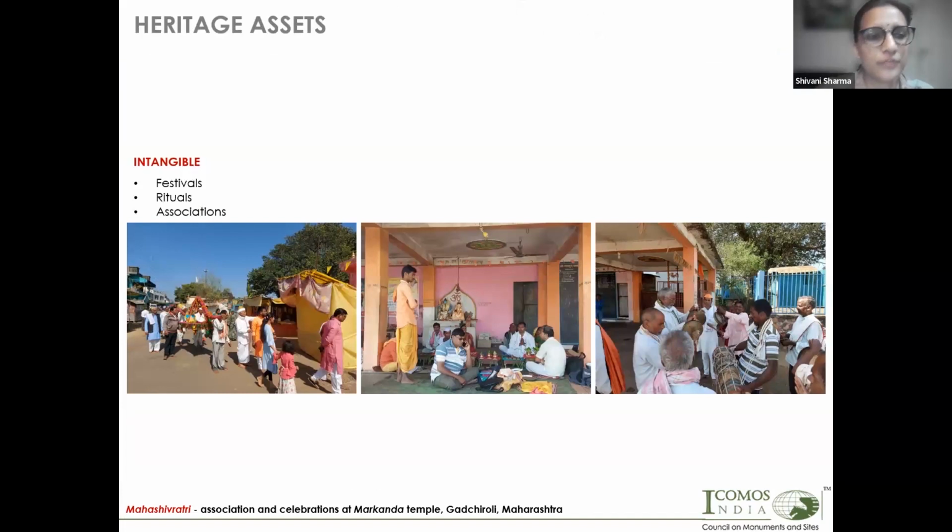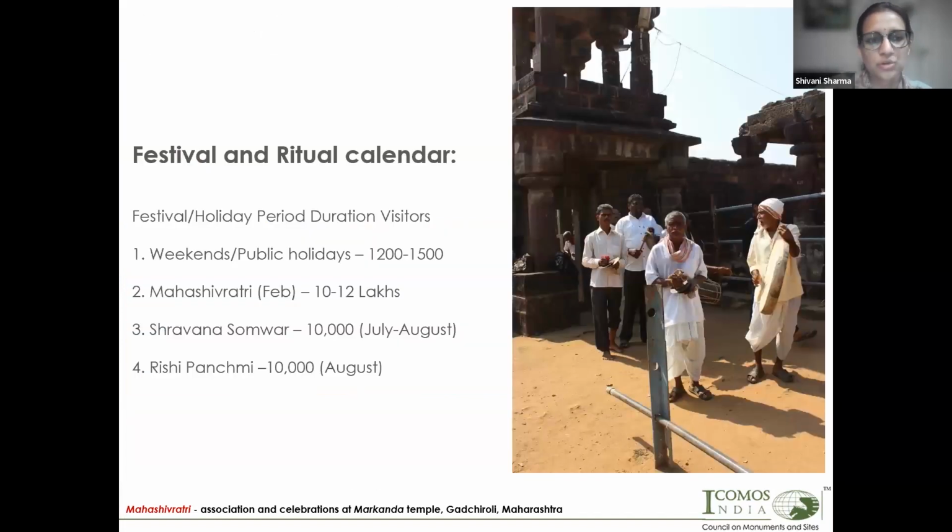Now, in terms of the intangible assets associated with the site, there are festivals, rituals, and other associations in and around the temple complex. There are different festivals, according to which you will find visitors. The visitors can be of different types. Shreeamey has mentioned that not all of the people are pilgrims. Some of them are pilgrims, some are scholars, some are just tourists, some are students who are there for research. So there are different kinds of visitors who are visiting the heritage site.